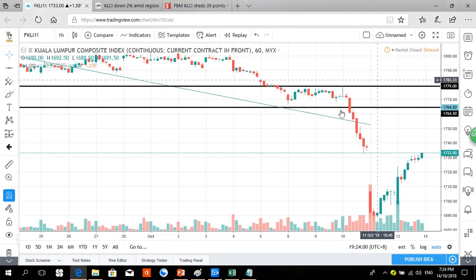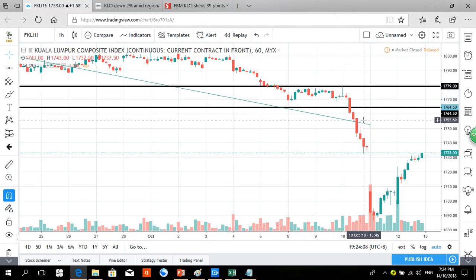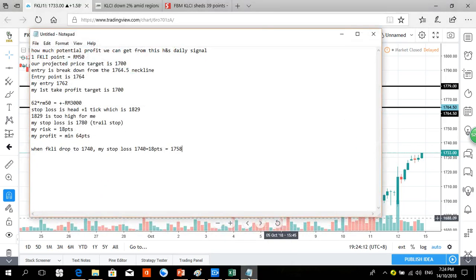Meaning that if the index continues to go up to 1770, my stop loss will still be at 1780. But if the index continues to go down, my trail stop will continue to adjust lower by 18 points to the market price. So by the end of Wednesday, I already had a guaranteed profit in my pocket, because my stop loss is 1758, which is lower than my entry point. Sorry, this is 1729. Sorry, my entry is 1762. So I already have a minimum 4 points of profit, which is 200 in my pocket. So I decided to hold overnight.